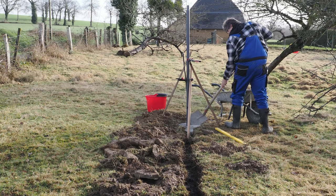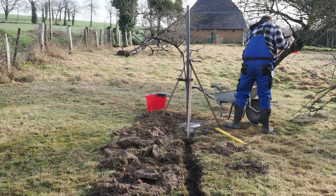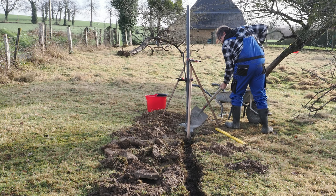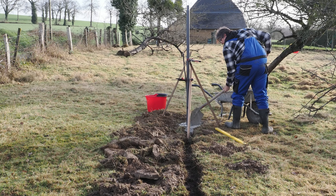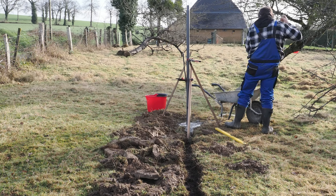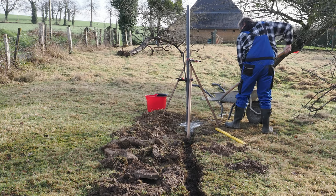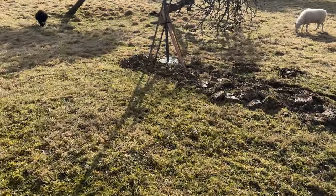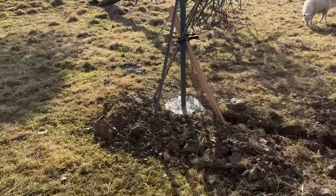Also, my worry that I might not have enough concrete proved to be wrong, because together with a few stones which I found on the field, which I put into the concrete as ballast, that helped to fill up the hole properly. And as you can see, it is really enough. It was even a little bit too much, so that it actually ran into the trench a little bit, but that didn't matter. I had to let the concrete cure for quite some time because our temperatures were pretty low.